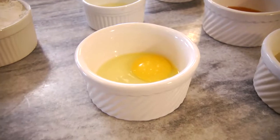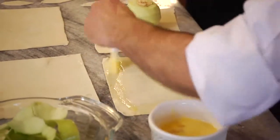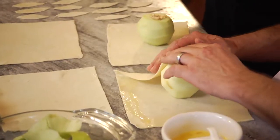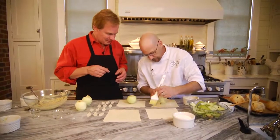I have 1 egg with 2 tablespoons of water, made an egg wash. And we're just going to egg wash the sides. Putting down the glue. Yes. Here we go, nature's glue. And then we're going to carefully fold this over. Now this is the tricky part because you don't want to leave any open seams, because you're going to get leakage. Well, we're going to actually vent these.